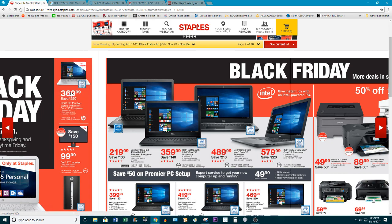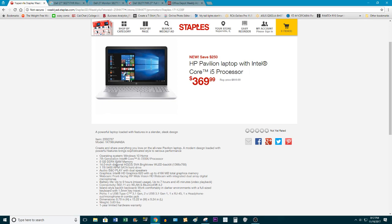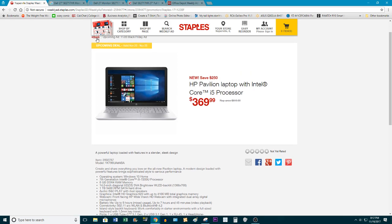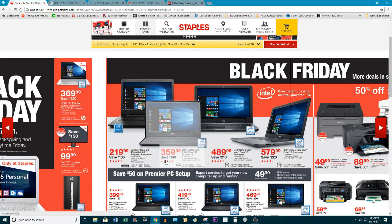But this has, what is it? This one has 1 terabyte, right? I just want to be sure. Yeah, 1 terabyte, 5400 RPM SATA hard drive. So things would load faster on this, but I don't think it's worth it. For $10 more, you can get something that's much better in my opinion.